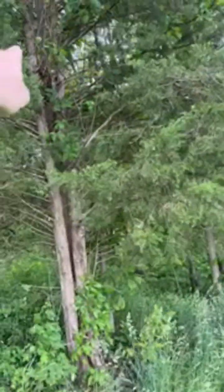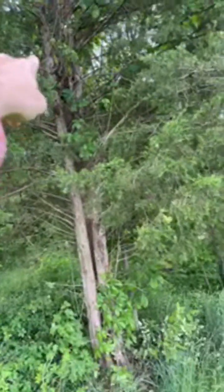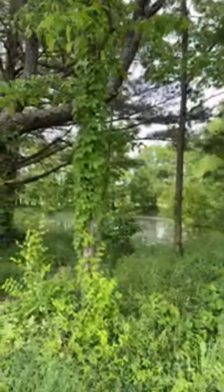And right in between the trunks here, it looks like some squirrels have built a nest, that pile of leaves there. We have a bird's nest on our front porch. A robin has nested there, and we're like, why did it pick our porch?